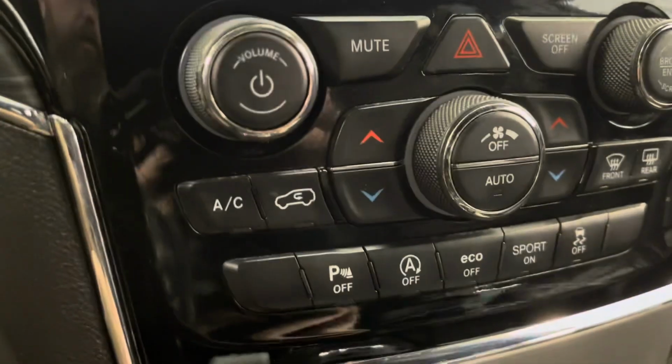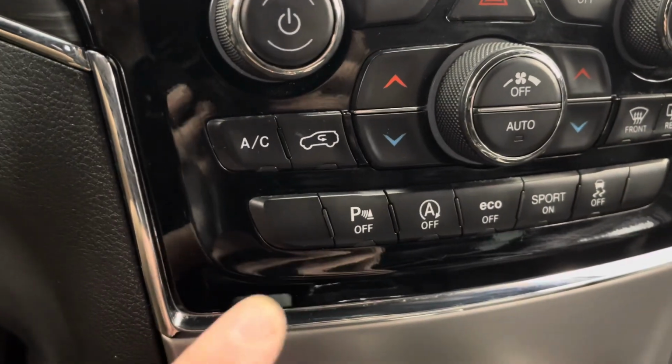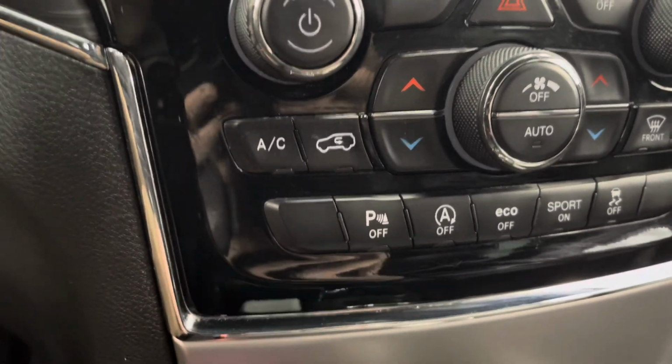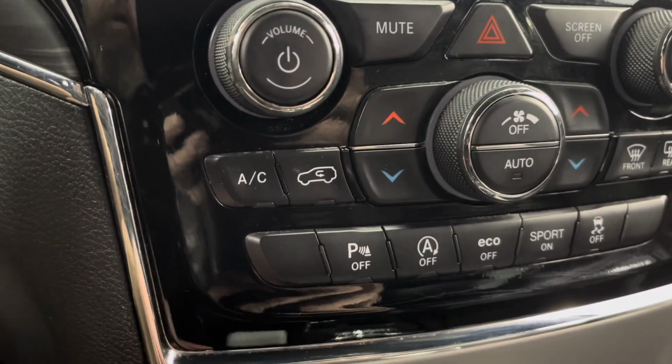Working our way down here, you can see your climate control. Pretty straightforward there, but you do have some extra options here. I don't know if you noticed on the exterior of the car, you will have proximity sensors.